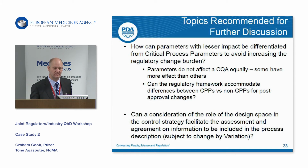I think we're all agreed that parameters don't affect CQAs equally. Some parameters have more effect than others. But when we were talking about possible solutions for this within the case study team, the conclusion that we came to was that maybe the regulatory framework as it is at the moment can't necessarily accommodate differences between critical process parameters and non-critical process parameters in process descriptions when it comes to thinking about post-approval changes. So I think that's something that we need to talk about because it's a fundamental issue. And what was interesting, I think, in some of the steering committee discussions, Keith Pugh, who is somewhere at the back, had an interesting perspective that I'm hoping he'll be able to bring forward and discuss with us at some point appropriately in the workshop over the next 2 days.